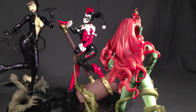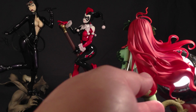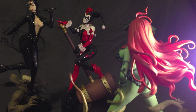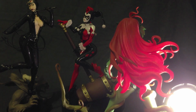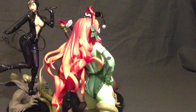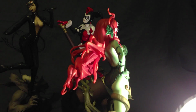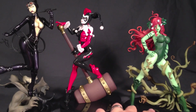Also, I wanted to show you her hair behind a light. I don't know how well that's going to come through. Let's do this. So her hair is translucent but painted. I like this. I think this is the way to go for hair, both translucent and painted, instead of just translucent colored plastic. I like the translucent painted hair, and Ivy here's got like the best hair so far in all of these Bishoujos. Miss Marvel's hair is good. I think Ivy's is better.